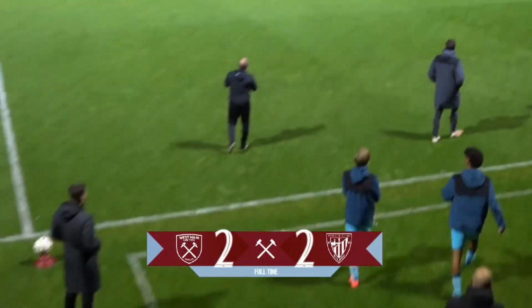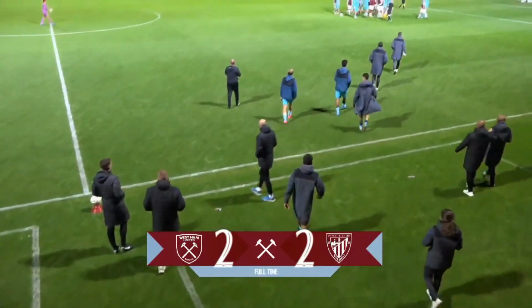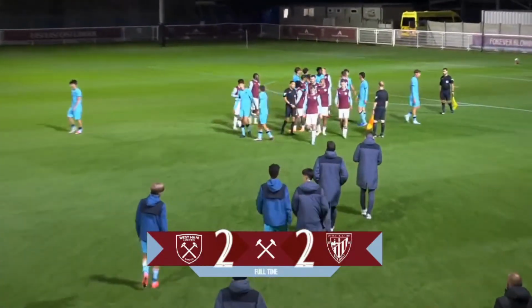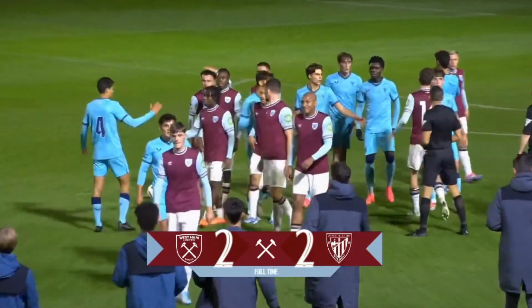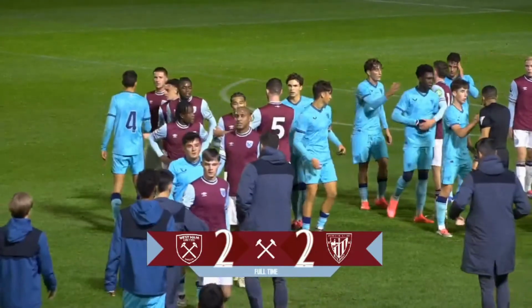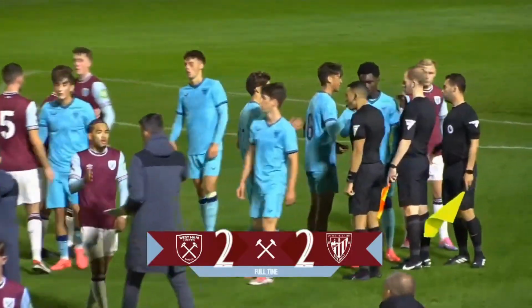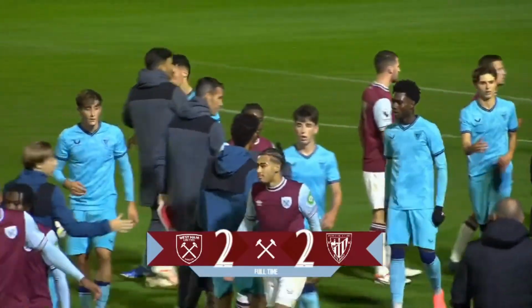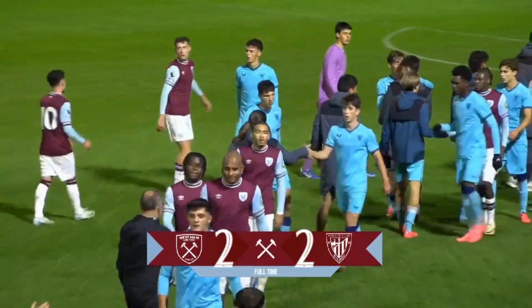He only, of course, played a couple of minutes coming on at the end of the game, but West Ham will see that as a massive point in their journey in this season's Premier League International Cup. A complete repeat of what had happened last week, with the away side making it 2-0 in the first half, but a brilliant change in tactics and game plan for West Ham in the second that just saw them come back to salvage a point.